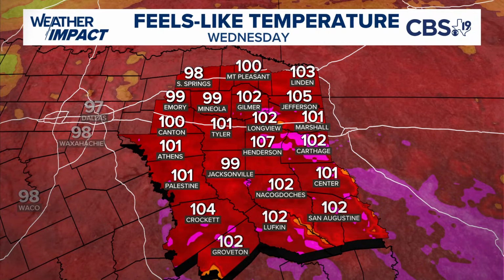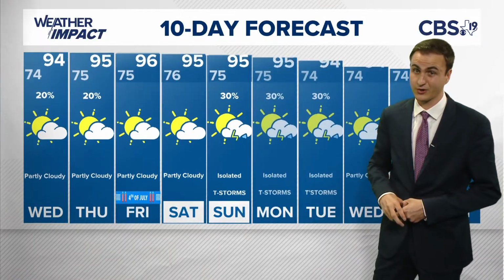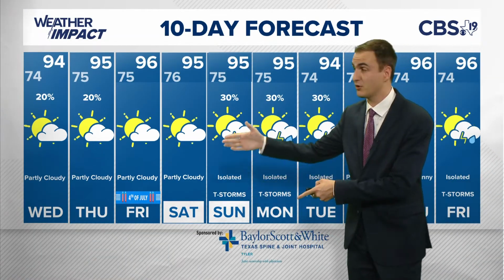Feels like temperatures tomorrow afternoon, triple digits amongst much of East Texas. 102, 101, 102, 101 across the area. Some of us maybe in the upper 90s. No matter where you are, it's going to be a hot one for sure. So that's what we are going to be expecting not only tomorrow, but over the next several days.